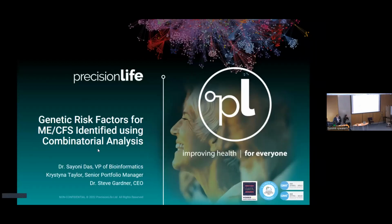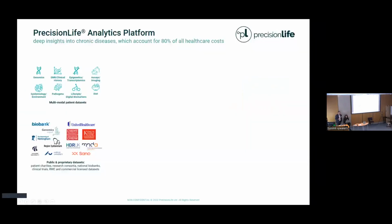So PrecisionLife is a precision medicine analytics business. We have spent most of our time looking at novel ways of analyzing complex chronic diseases. And we come at this from a slightly different perspective than the traditional genetic analysis for a couple of different reasons. Number one, we like multimodal data. We like data that includes genetic, clinical, transcriptomic, epidemiology, and other types of features as well.